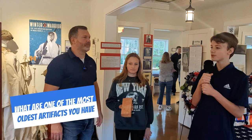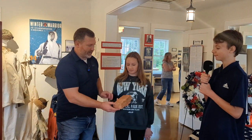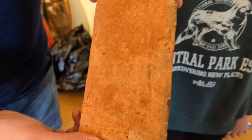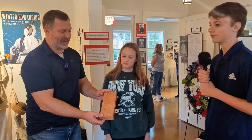What are one of your oldest artifacts in this place? I think one of our oldest artifacts is this Bricken Brick. A lot of people in town know that Park Ridge used to be called Pennyville, and then it changed to Brickton, and then it became Park Ridge now, right?